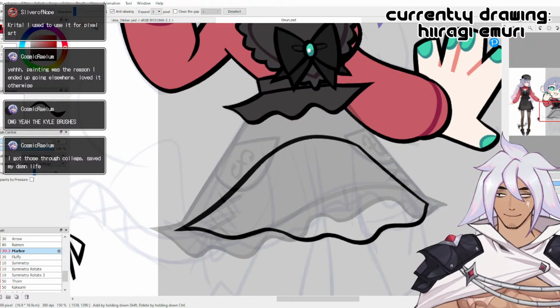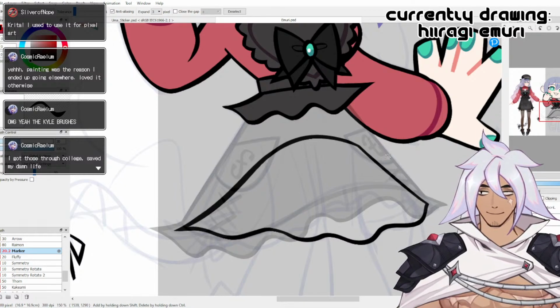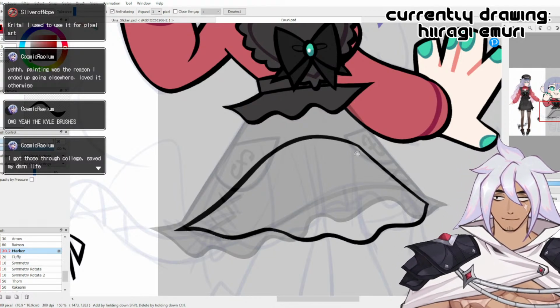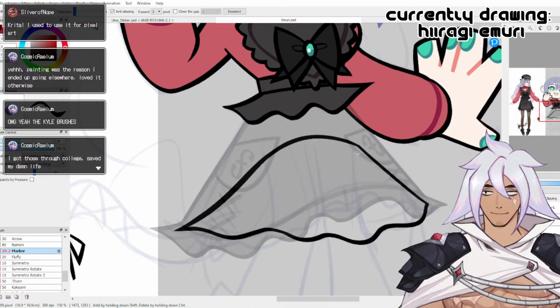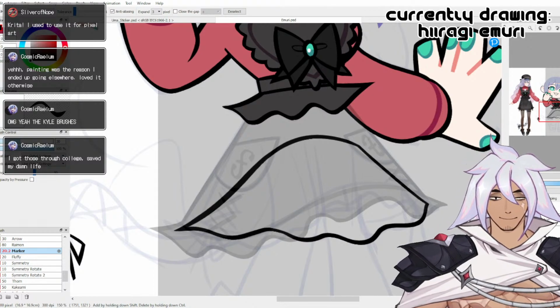If I'm just sketching, I'll usually sketch in Photoshop because I feel like I can be looser in Photoshop than I can with Fire Alpaca. I usually use the animator's pencil or the Chinese brush. Those are usually my go-to. They're just so crunchy.